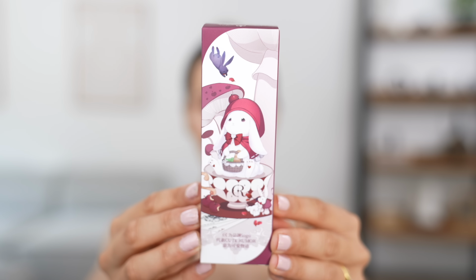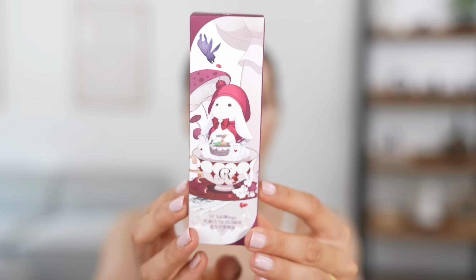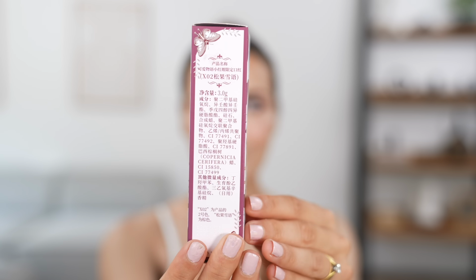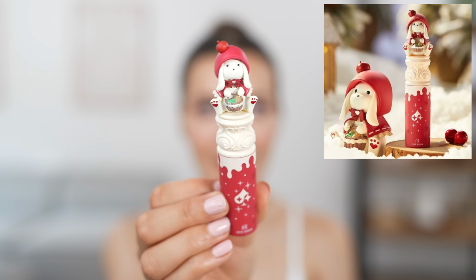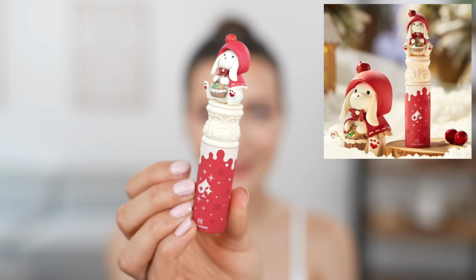First of all, the box is so freaking cute. It's got the little character on the front, and then on the back, it's always got the back side of the character, which I think is really awesome. Oh my gosh, I can't wait. What will this one be like? Another one to add to my collection. Oh my gosh, this one is so adorable. The little bunny has a little basket and a little apple on his head. Oh my goodness, it's so cute. I think this one might be from the Christmas collection, but honestly, I don't really care at all.